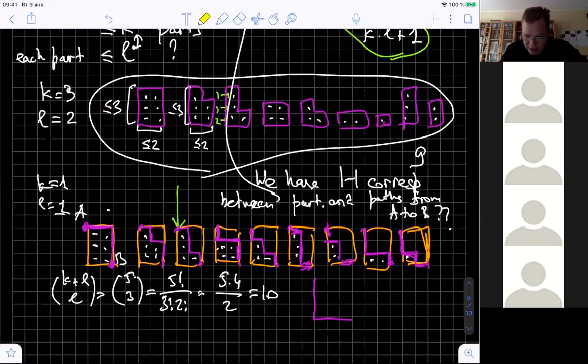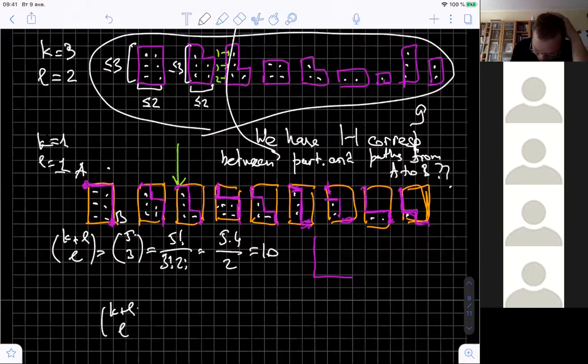And so if we have the partition of 0, then we will have 10. The question is whether we consider the empty Young diagram as a diagram or not. If we do not consider it a Young diagram, then the answer will be k plus l choose l, minus 1, without the empty diagram.